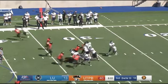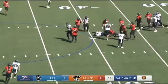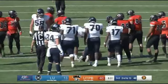Second down now, 2nd and 10, going to run it. Gets away from that initial tackle. 4 up there is Donna Stewart to make the tackle. Donna's from La Vega, Texas.